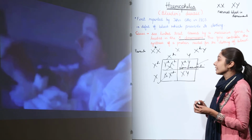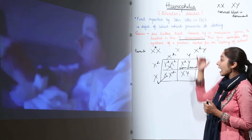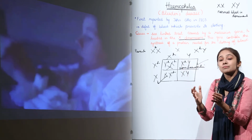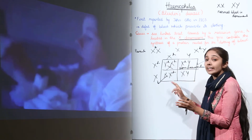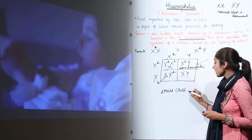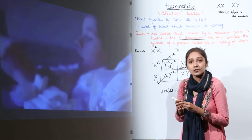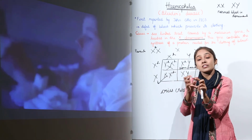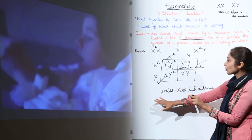So in the royal societies, there were some children who were suffering from this disease, hemophilia, and they passed this disease to their daughters who became the carriers, and the daughters further passed this disease to their sons who were actually suffering from hemophilia. This type of inheritance is known as criss-cross inheritance. Why is it known as criss-cross inheritance? Because the daughters are the carriers, they are passing this disease to their sons, and the sons are passing this disease to the daughters who are again becoming the carriers, and then they are passing this disease to the sons. So this is like a criss-cross inheritance.